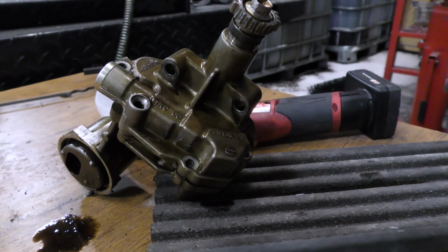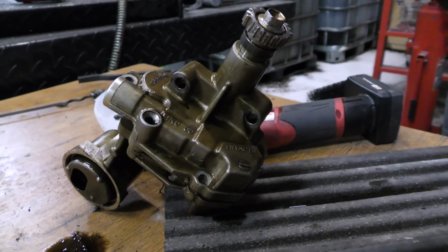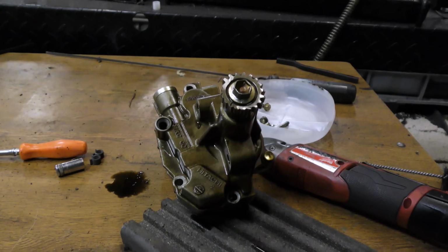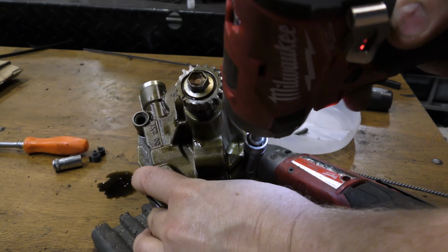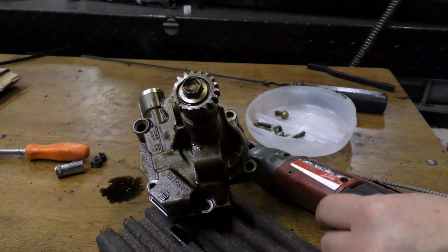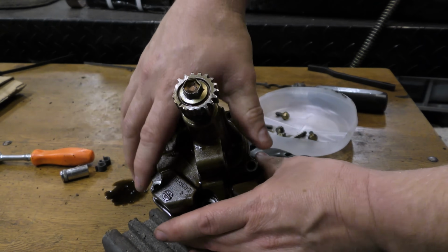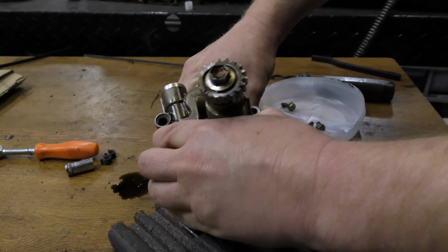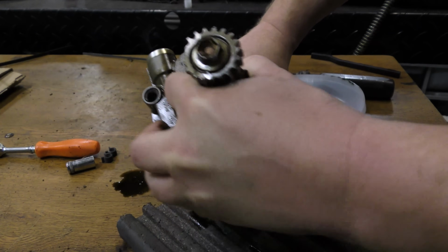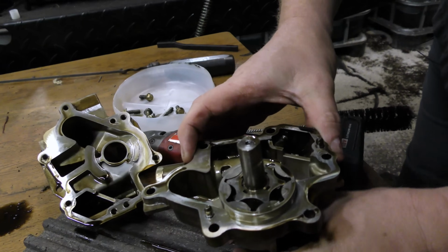But I'm really interested to take this apart and see what it looks like on the inside. Let's get this thing opened up. So I've got most of the bolts out. I'll go ahead and take this last one out. Let's see what's inside of here. Wow.